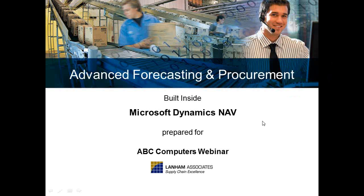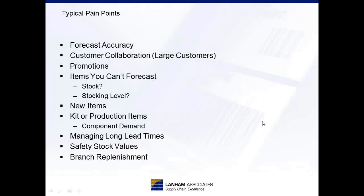So what we're going to talk about first is what are some of the reasons that companies look at advanced forecasting and procurement. What are what we call the pain points? What is causing them to look? And it starts off with forecast accuracy, making sure that I have where can I pull information from. And then if I'm working with large customers, how do I do collaboration with them? And then we continue to go on down the list. It will depend upon how your business operates, what the business processes are, to which ones I get an area that we need to look at.